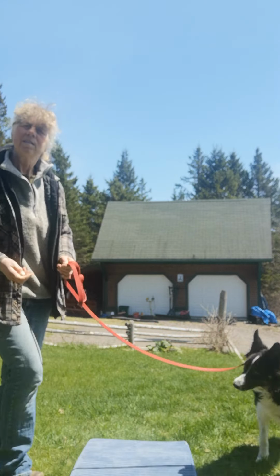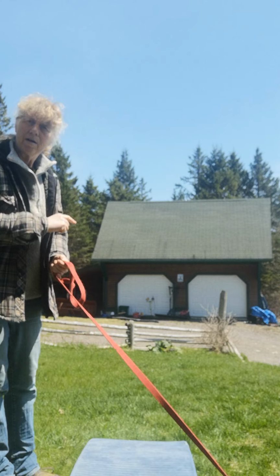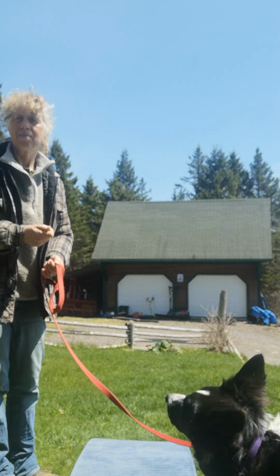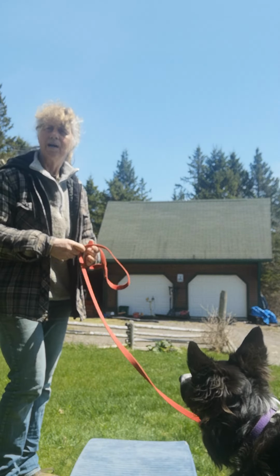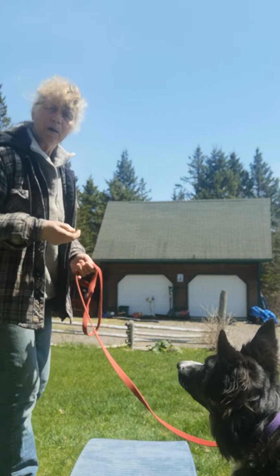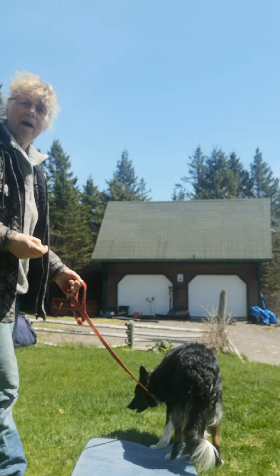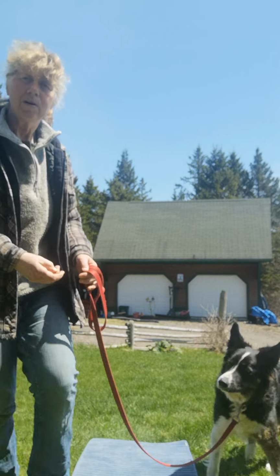Okay, so stage 1, building value. You're going to need treats. You're going to need the mat. This game is wonderful for teaching self-control. It's also wonderful for teaching the dogs to settle on the mat as well. But let's go. Stage 1, you just throw a treat, yes, onto the mat. Every time your dog's paws touch the mat, mark it with the word yes.